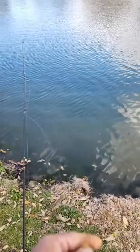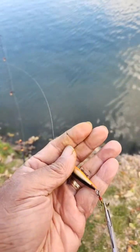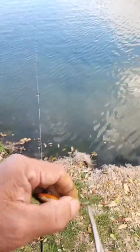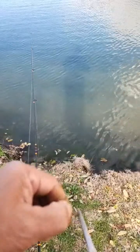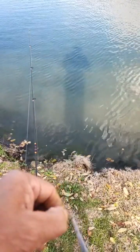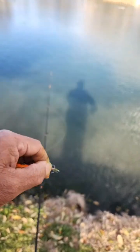And I'm just noticing something. I think one of my hooks is bent. I need to straighten it here. So let me straighten that up real quick. That could have been maybe why I may have missed them. Okay, so I'm just adjusting the hook here.